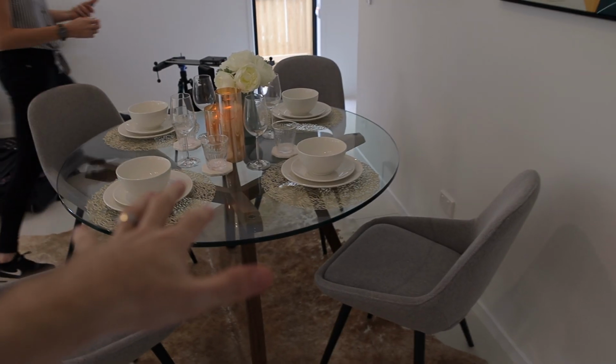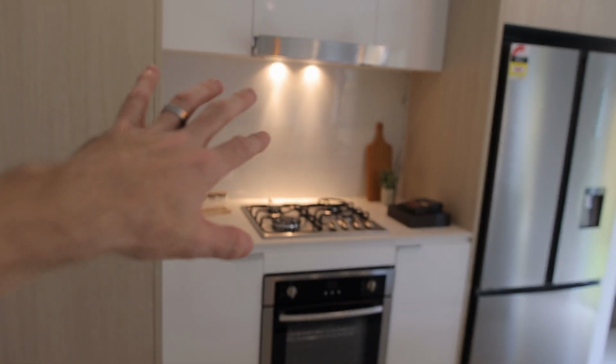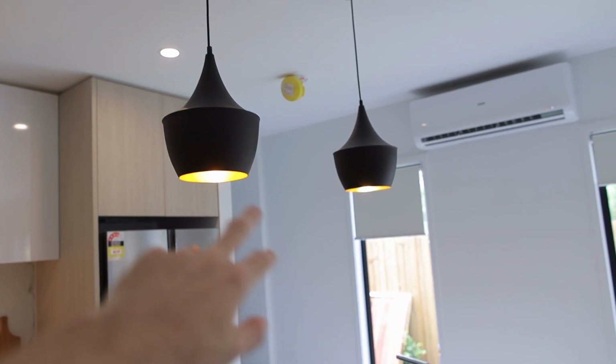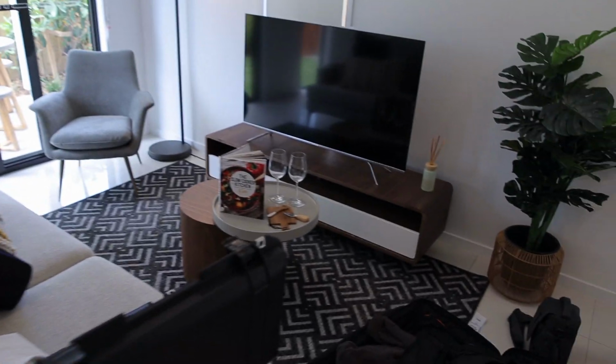But we've got this room we're in right now that's been fully styled, and I'll just show you some of that room now. So we've got the table arrangement set up. The kitchen is all done, appliances all in, so that's all good. That looks great. These lights are really cool as well. I really like these kind of lights. And then this area here, we've got a bit of our gear set up, but it's all good to go.